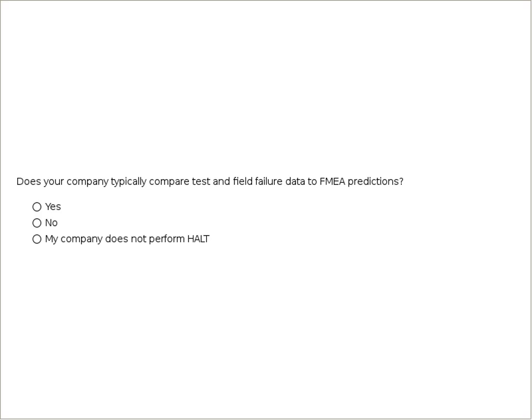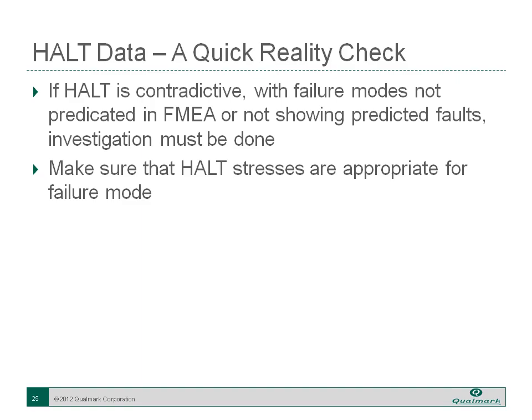Just in case you're curious, on the final results here, we have a majority of folks, slightly more, 44%, saying they don't feed that information back into their FMEA predictions, with 38% saying, yes, we do take the information that we get and feed that back to refine the predictions. So that's an interesting piece of information, I think. I've heard it said that it's a very good idea to take that information, feed it back, and keep the FMEA up to date and use it throughout the product life cycle.